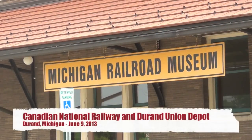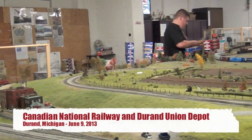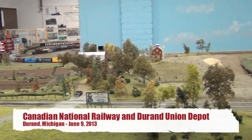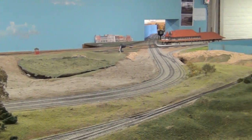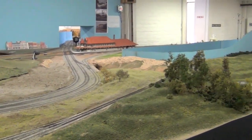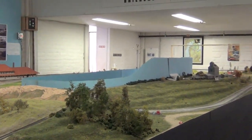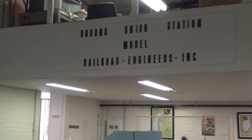Today, the Durand Depot is served by two Amtrak trains and features the Michigan Railroad Museum. Inside, one can see a beautiful model railroad display in HO scale, which features models of local buildings in the area, including a scale replica of the Durand Depot. The layout is operated by the Durand Model Railroad Engineers Incorporated.